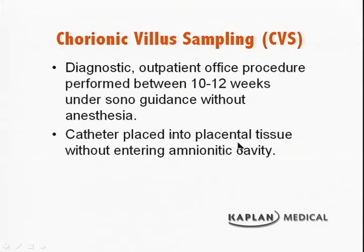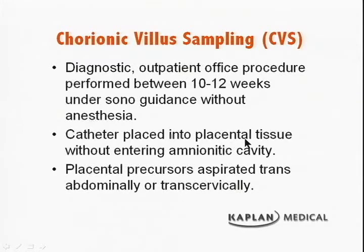Catheter is placed into the placental tissue without entering the amniotic cavity. This can be done either transvaginally or it can be transabdominal. The pregnancy loss rate is 0.7%. Not high, but it is not zero. So you always have to ask, do the benefits or the likelihood of finding something outweigh the risks?